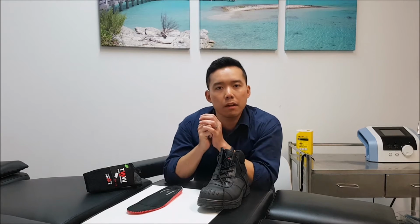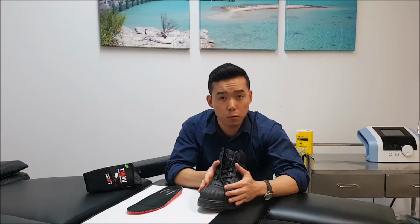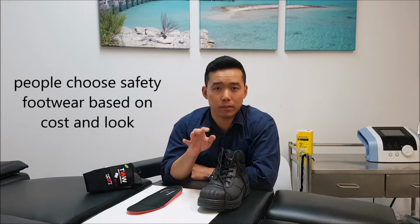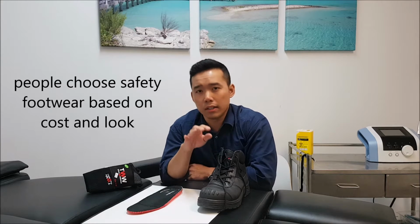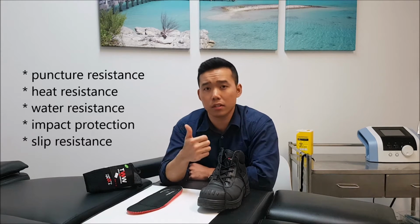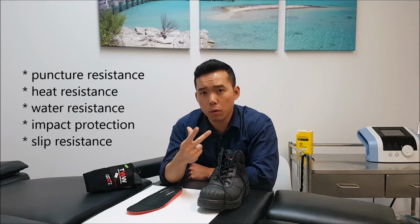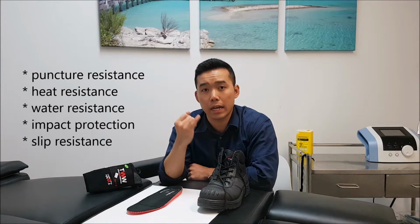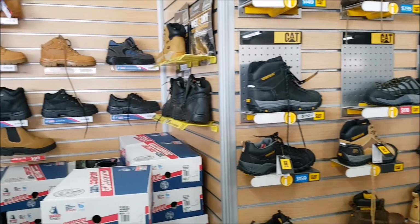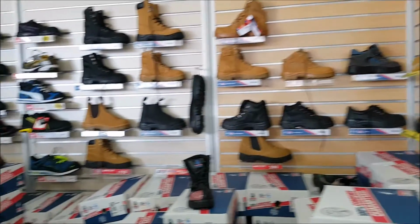And in my experience, I've encountered many clients who wear inappropriate safety footwear because they choose safety shoes based on cost and style. There's so much more to it than regular sports shoes. Now, all safety footwear must go through quality standards such as puncture resistance, heat resistance, water resistance, impact protection, and of course, slip resistance. Manufacturers spend big to ensure that their footwear is safe for their customers.